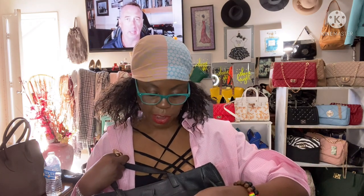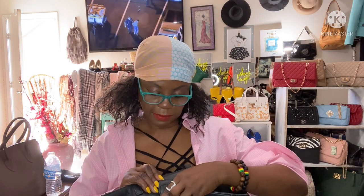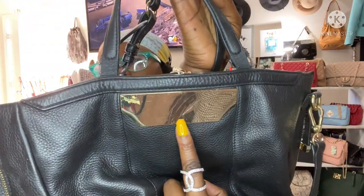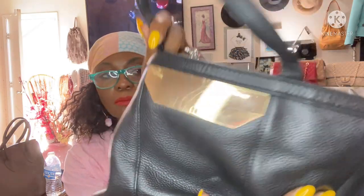Okay, the next one I got is another Halston Heritage bag. Nobody bought the last one. You guys don't know how expensive these bags are. This is luxury, honey. Luxury Halston. It has that little plate right there with a little H. Do we see where it says Halston? I don't know what this little glue thing is, but I'm gonna try and clean it out. It's like a little glue. That's the thing right there.